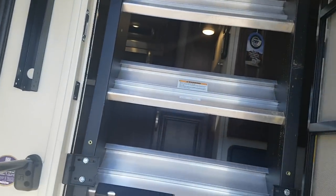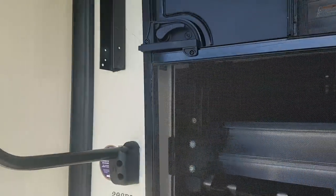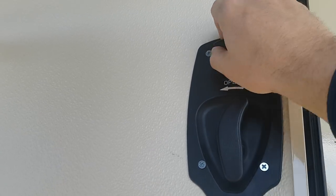So the new handle opens right up. You got a screen door that'll separate. So if you just want to use your screen door, you can. But then it reattaches right back to the main door. And as you can see with the new handle, you can open it that way. There's also the deadbolt lock on it.